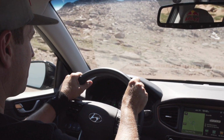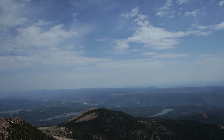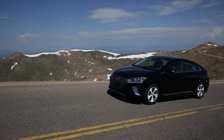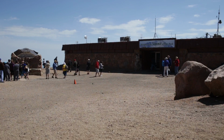And the most incredible part about driving the Hyundai Ioniq up here, we're just shy of 14,000 feet, is I can stand on the throttle and look at this electric car pull like it's still at sea level. It's amazing. This kind of has the performance of a 250, 300 horsepower street level or sea level car.